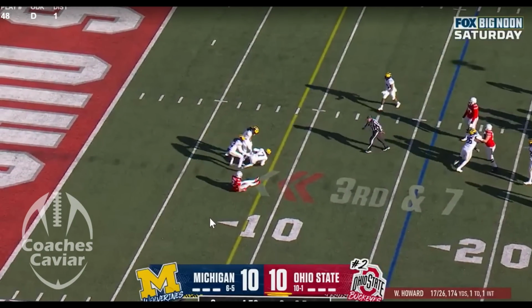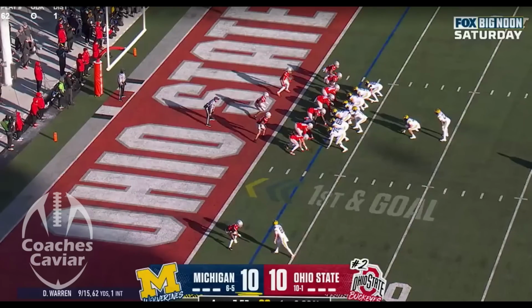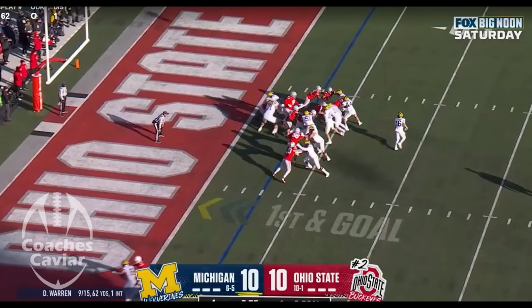Another huge shift in momentum right here with about 5 minutes left in the third quarter. Keeping Ohio State off the scoreboard right there was a huge play for the Michigan defense. You're going to look at a turnover here from Michigan. That was also a huge play in this game. Fourth quarter, about 8 minutes left. This great drive here by Michigan, probably the best drive up to this point.